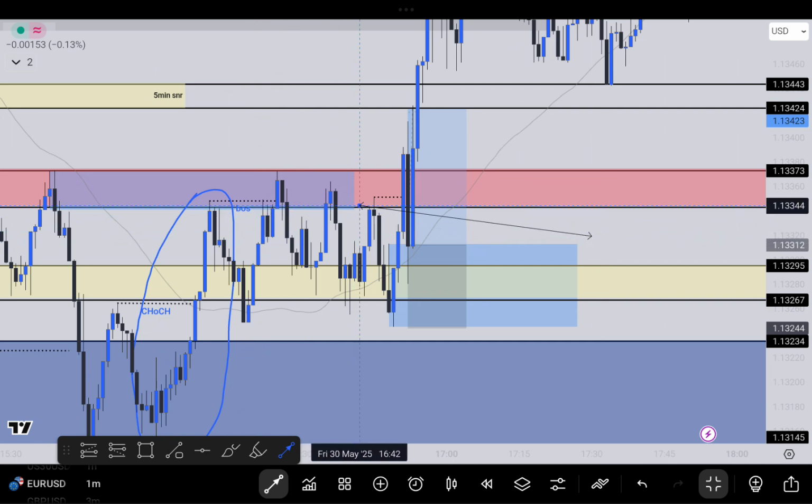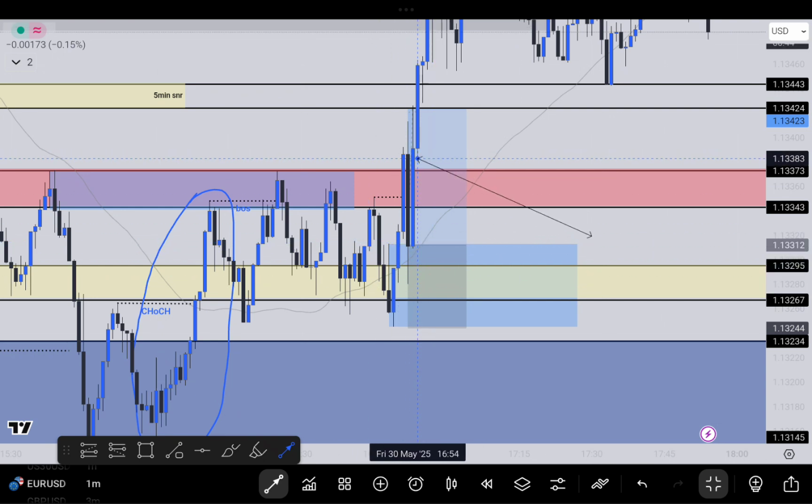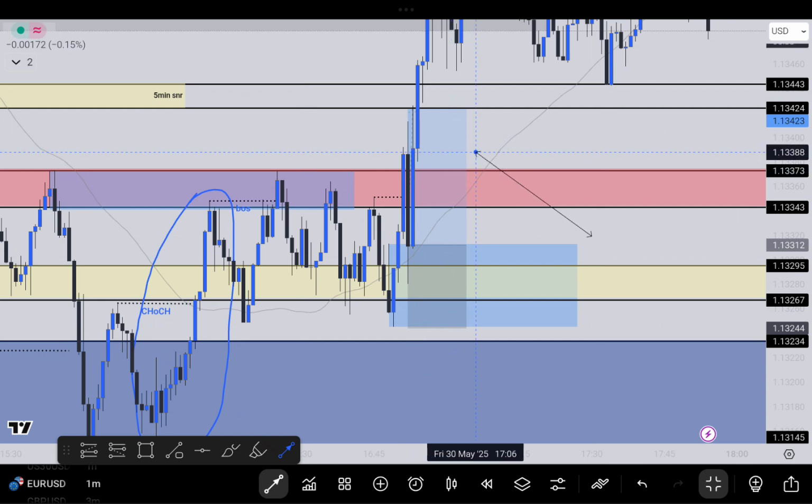Now if you are buying from a demand zone but the demand zone is on or below the moving average, you just go for 1:1. Can it go for more risk to reward? Yes, it can. However, don't be greedy. Stick to 1:1, stick to 1:2, make your money, make your withdrawals.